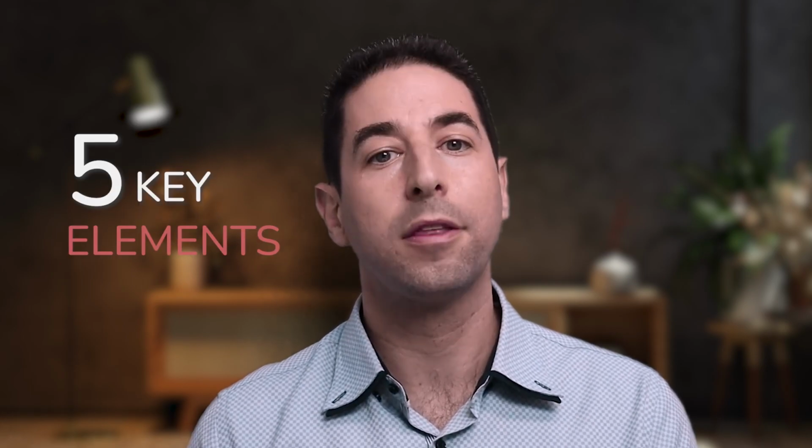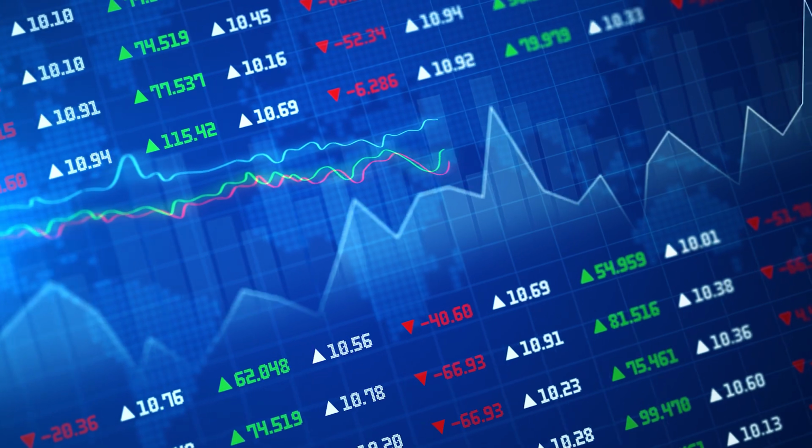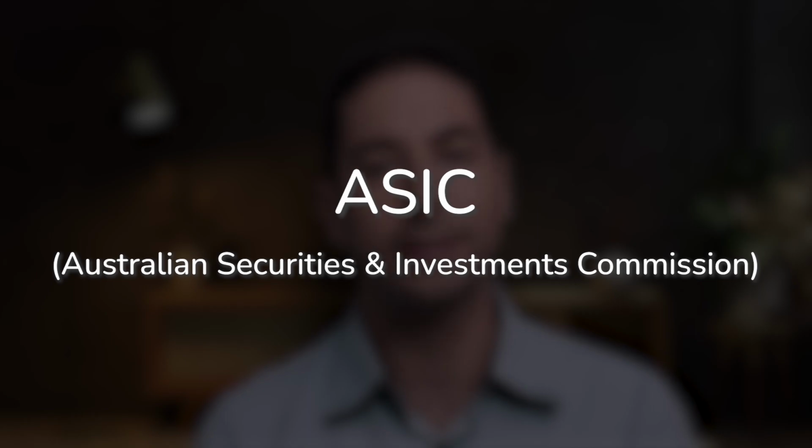I've completed a review of the Australian Forex brokers, and it's clear that in 2023, there are five key elements to consider. The first and most important is regulation. Here in Australia, traders should only choose an ASIC regulated broker. This is because these brokers have safeguards such as negative balance protection and rules such as segregated bank accounts. All the Forex brokers I compared for Australian traders were ASIC regulated.